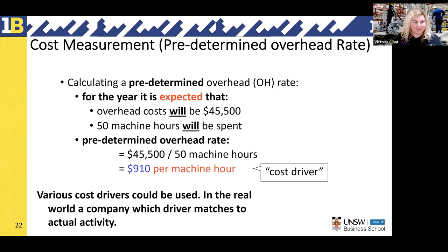In the real world, there's hundreds and hundreds of different cost drivers. It's all about what's happening inside our factory. So when we look inside the factory, is it humans that are making the product? Then it's direct labor hours. But if it's machines in our factory, it's direct machine hours. And we only use two cost drivers in 1B. This is just introductory accounting. But in the real world, you encounter hundreds of different cost drivers, and they're chosen to match that particular factory and what's going on.